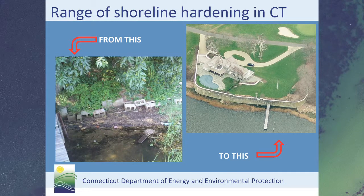There's a big range, I should say, of shoreline hardening. Everything from someone observes some sort of erosion at the toe of their slope and says, oh gosh, I should do something. And some people did a lot. And believe it or not, a lot of the things you see out there, you go, I can't believe DEEP would authorize that. But a lot of these things were put up prior to our permitting, and even in some cases with permitting, and I'll talk about that.